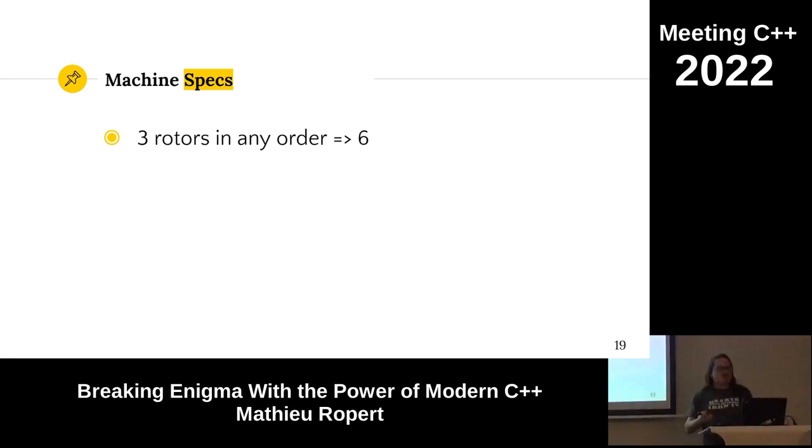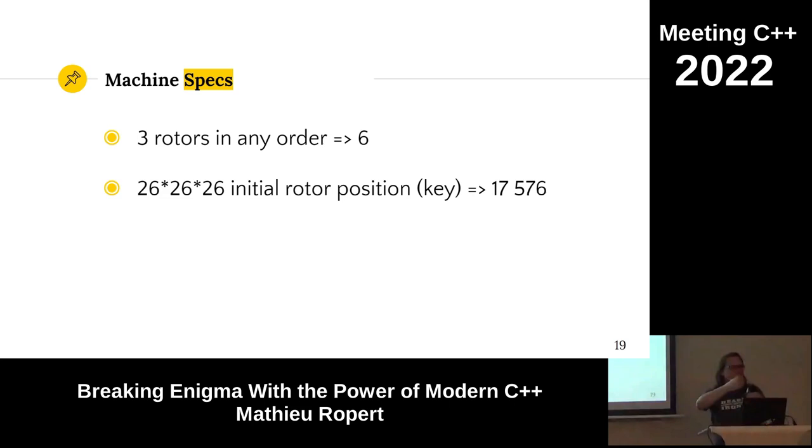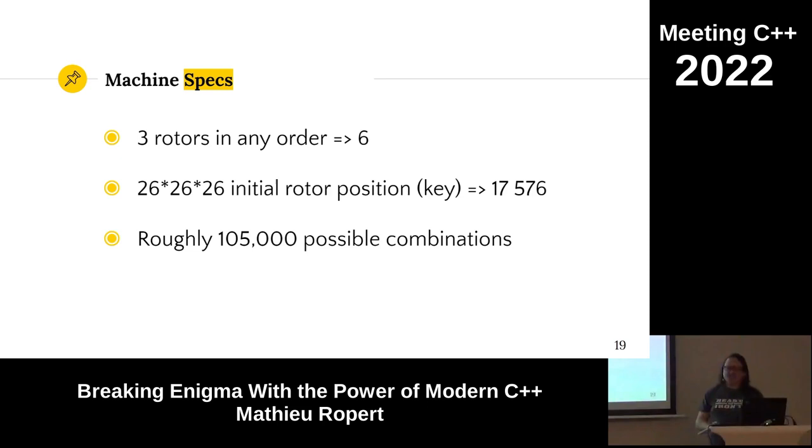Let's look at the complexity now, okay? So you have three rotors, you can put them in any order. I'm bad at math, but that's 3 times 2 times 1, right? Because you have 3 choices for the first one, then 2, then 1. That's 6, okay. And then you have to know where the rotor was positioned when the message started. And that gives you about 17,000 potential keys. If we multiply those two together, that's about 105,000 possible combinations. That's probably good enough to defeat someone who is just trying to brute force all your keys on paper.